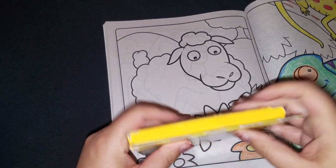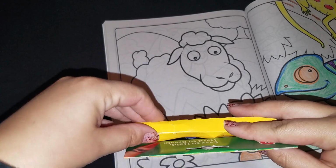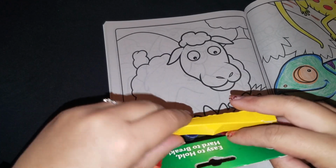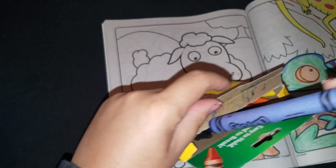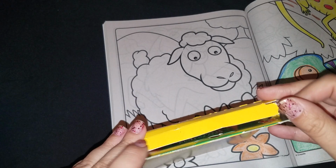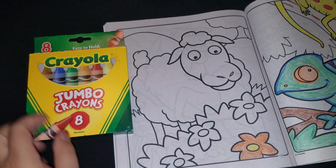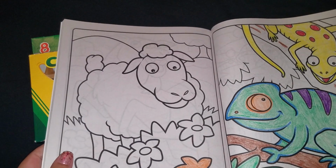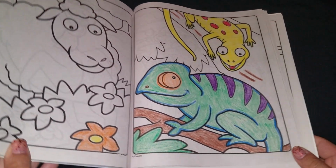Hold on, it's not in there right. There we go. And that's about it. Lots of fun stuff. There we go. One crayon did not want to go back in. Alright, I didn't finish, but I had a lot of fun, you guys. There's my lizards.